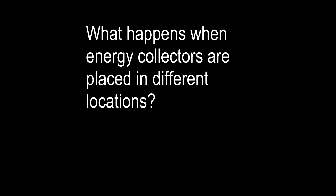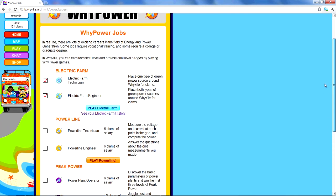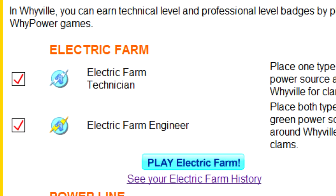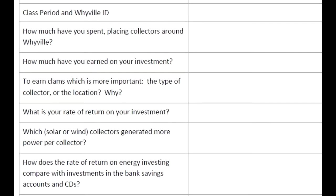In the Reflect section, we ask the students directed questions to guide the students' learning of the major points of the activity. Examples include, what happens when energy collectors are placed in different locations? Will green energy generation affect your life? In the Accomplish section, the student's primary goal for this activity is to earn their Electric Farm Technician and Engineer career badges. Finally, students will complete the Connect worksheet, demonstrating their mastery of relevant standards and of real-world applications.